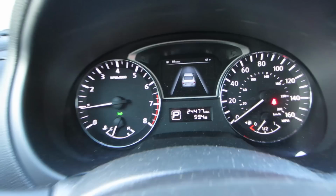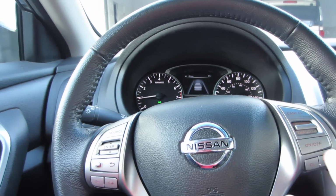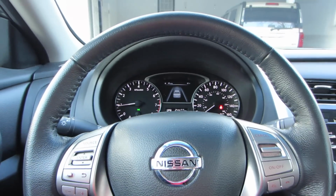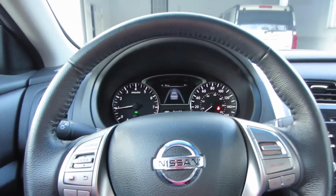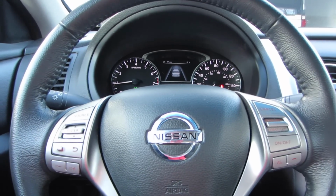24,477 miles. Of course, this isn't exact. He had about 23.8 when the 1 year period came up on this car. We purchased the car on February 14th of 2014, so it has been just over a year.